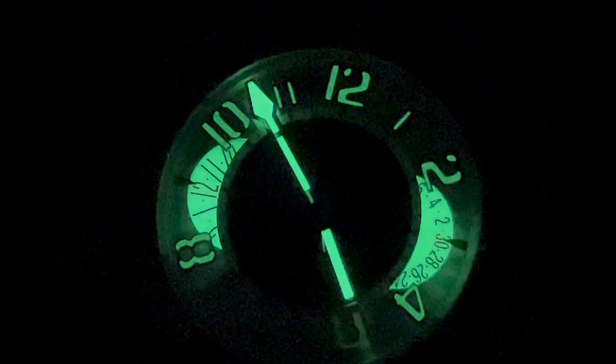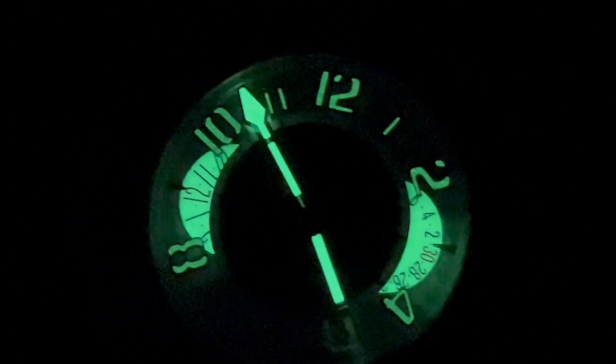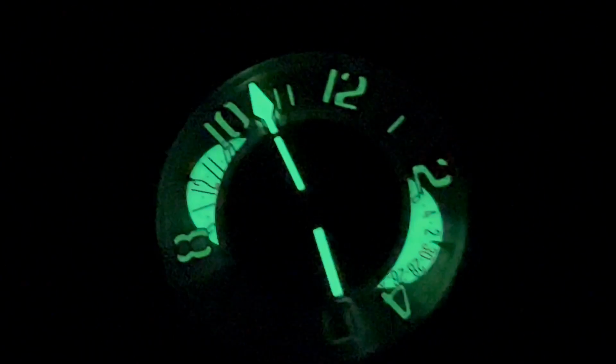You can see that the discs for the chronograph are solid blocks of Luminova, and the rare black variant of Super-LumiNova is used for the numerals.